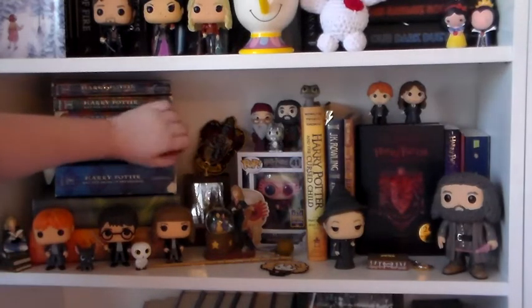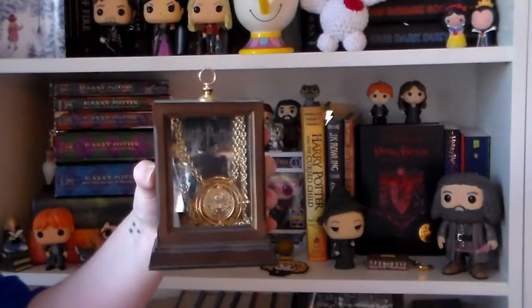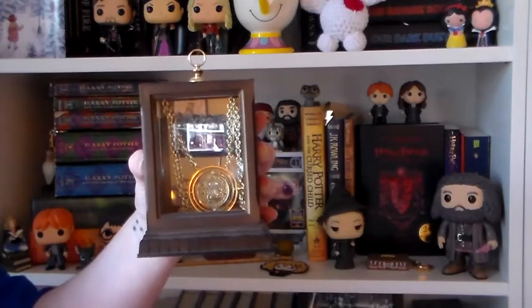Tucked back here in the corner, it's kind of hard to see, I have my Time Turner, which my college roommate got me whenever she went to the studio tour in London. There's the camera, say hi.